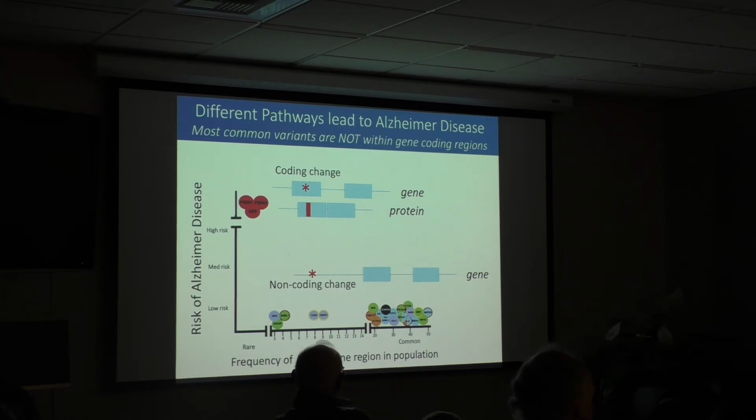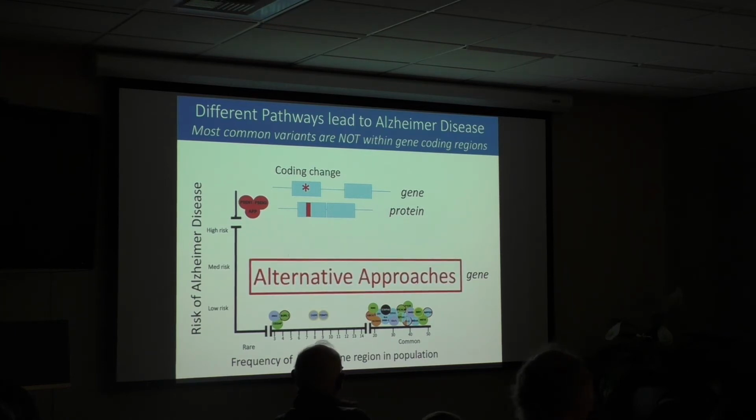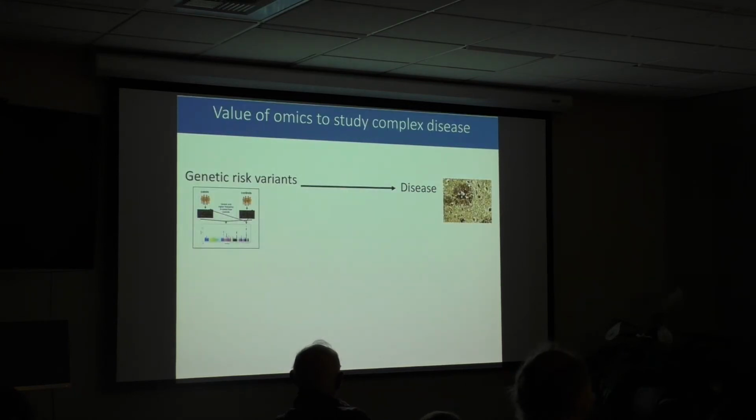So how do you then assess the impact of these variants when you don't even know what to actually read? This requires alternative approaches, and what it requires also is starting to amass data from thousands and thousands of people. We can't use a mouse model to model this. We really can't use patient cells unless, again, you're going to be using thousands of cells. So what we've been trying to do is use some of these omics approaches to study complex disease.